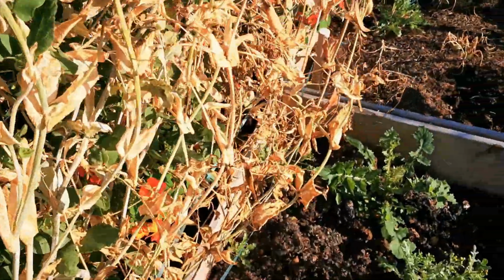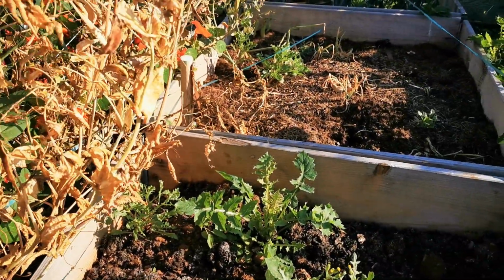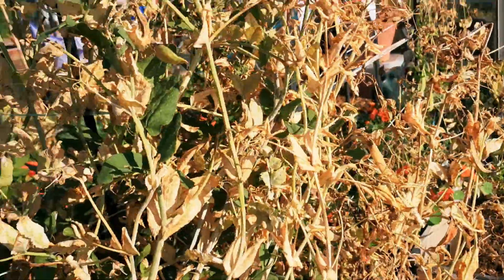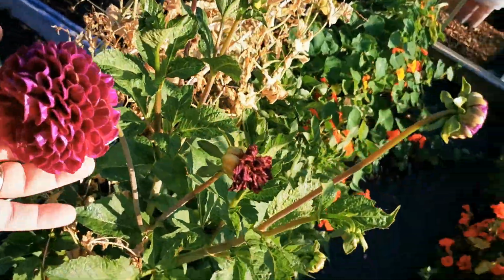Peas. Well, I think they've come to the end of their life, really. Thankfully, though, we should get some great peas for next year out of these pods. We deliberately didn't pick the last few of these ones because they've done so well. Look at that.